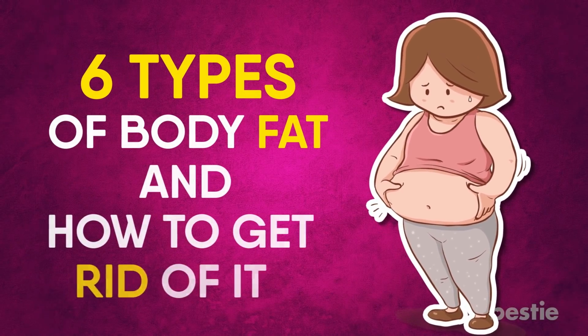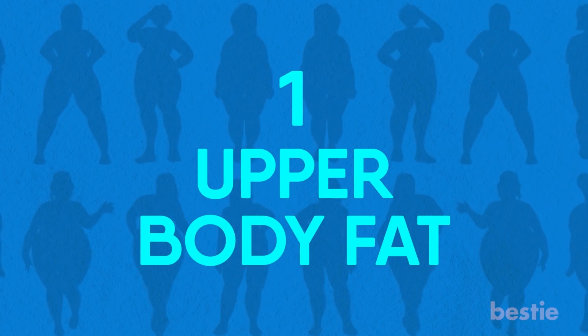6 types of body fat and how to get rid of it. Number 1. Upper body fat.